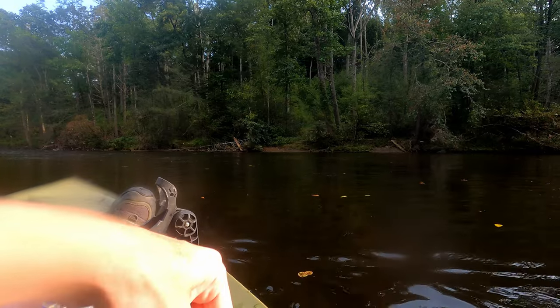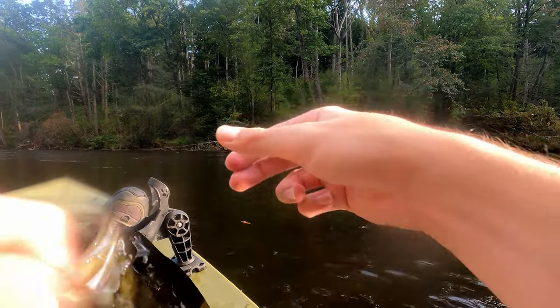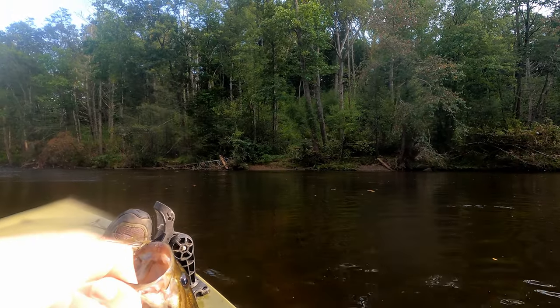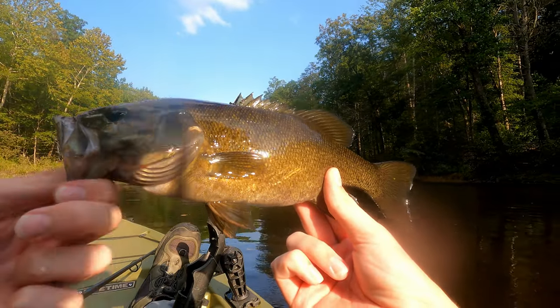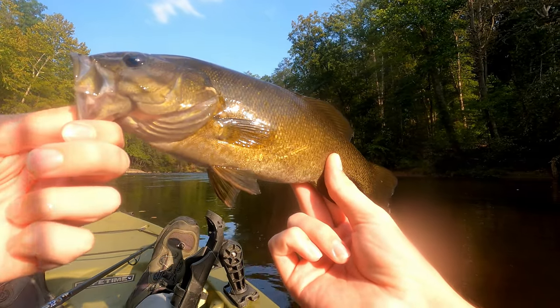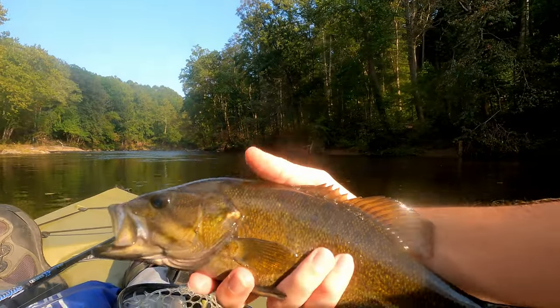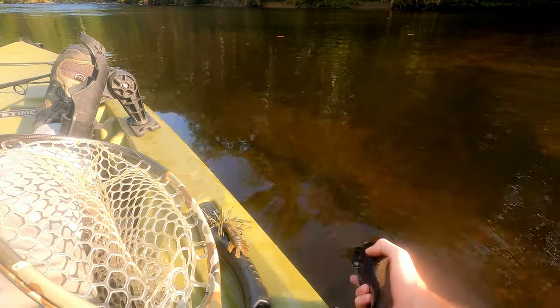Definitely this jig seems to get bigger bites, from what I've noticed. That's a pretty nice little smallie there. Now that right there, that's a pretty nice smallmouth. He's gotten a little bit bigger. So we're gonna send him on his way. Gosh, that's a nice one. Thanks, buddy. Ooh, he was gone.